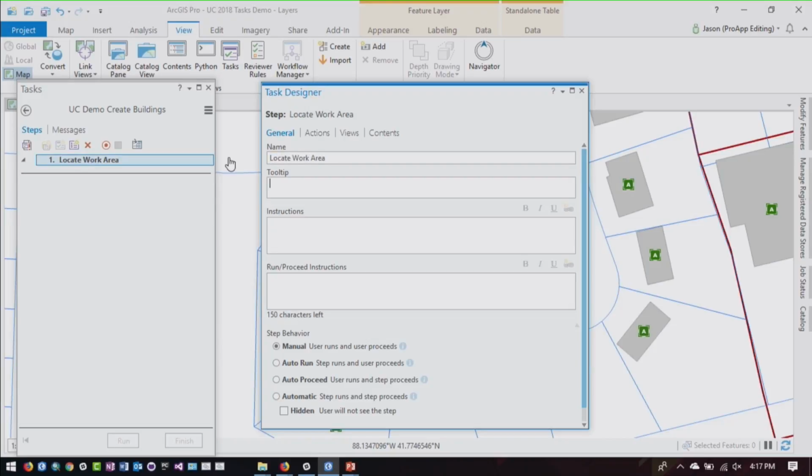I can even give it a tooltip, Locate Box to find your work area. And this tooltip will appear if a user ever hovers over that step. So you can customize, you can configure that as well. Instructions. Instructions are very important. These are where you will instruct your users what to do in each step. You can have as much text as you want here, so I can be very precise and very specific.